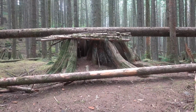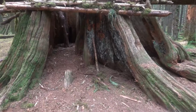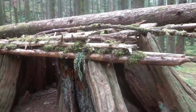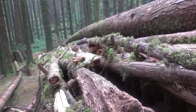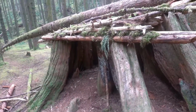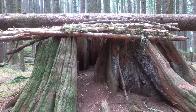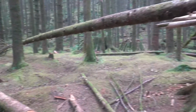This one is quite typical, where they put a roof on top of a hollowed out stump. Note once again, there's the stick leaning up. Very cool. I like the stick leaning up. That is a good indicator for me as to who made this. Nice little thatched roof. Oh, here's another one over here.